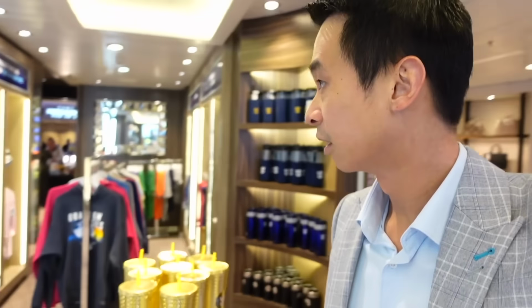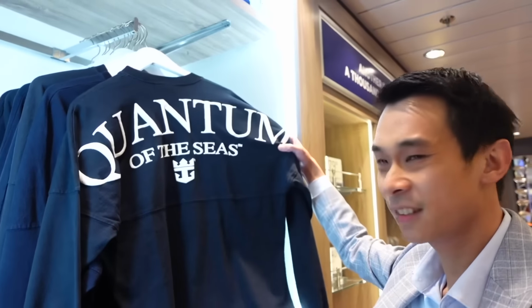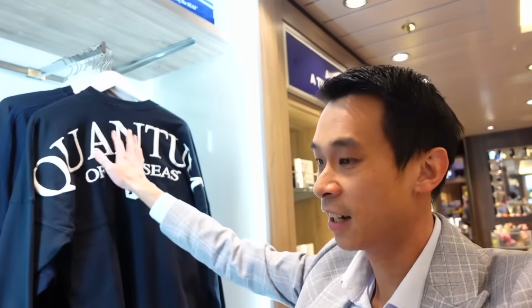That's a first. Never seen that before. All of the Quantum of the Seas Spirit jerseys. Are these still called Spirit jerseys? Yeah, I think that's what it is. Very nice. Standard Royal Caribbean ship models and things.